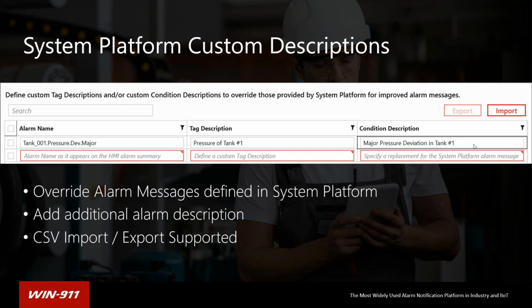Now, obviously, you can type in whatever you like in here. If you leave one of the fields blank, then we just won't override it, and you can just leave whatever came from system platform without changing it. So that is a change that will come in this next version. It's much easier to use this tool with the changes that we made.